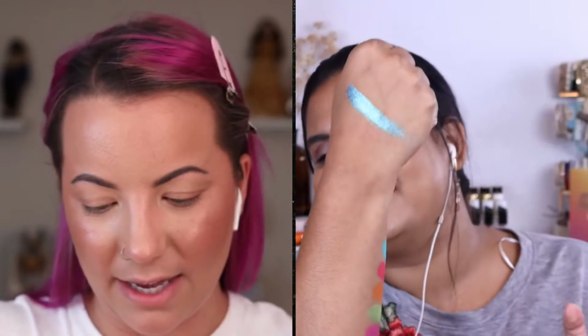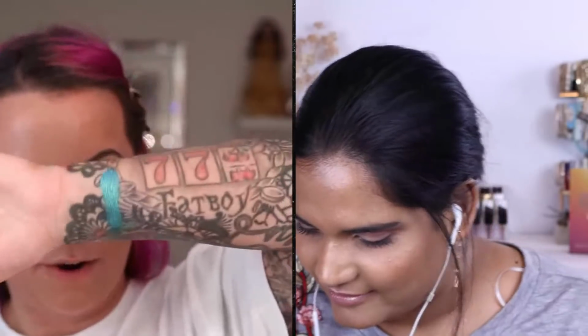Oh god. Here, let me put it on my hand to see because I can't really see from that angle. I think it does have a subtle shift, yeah. It's like a beautiful turquoise. Oh my god, that's so metallic. I wish that they did more metallics, to be quite frank. I do have a single blue from them.